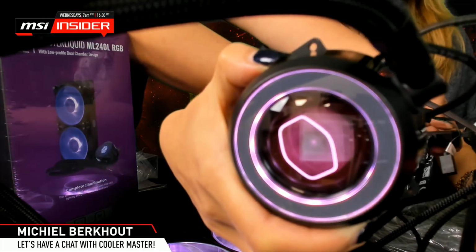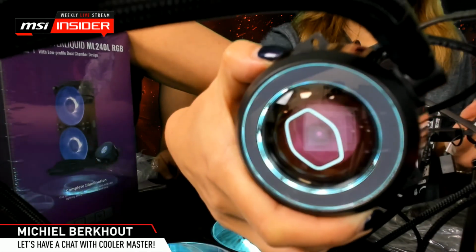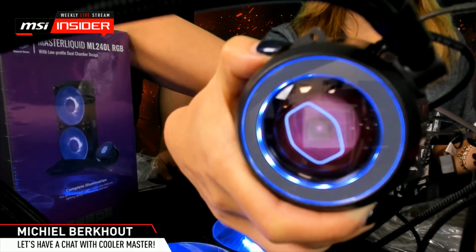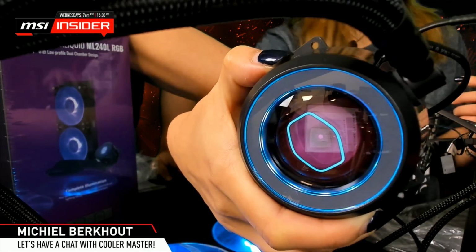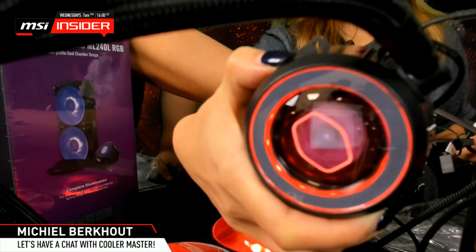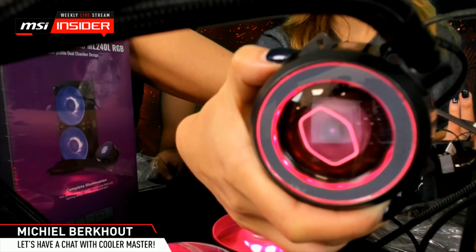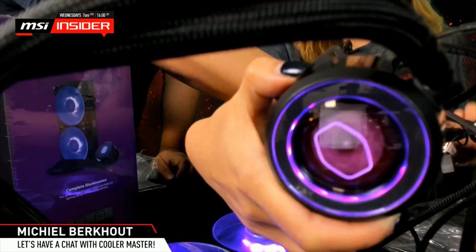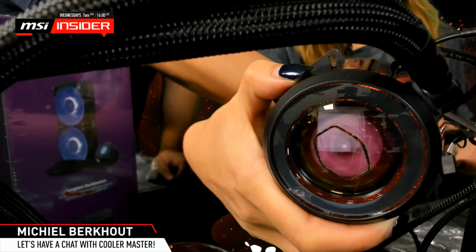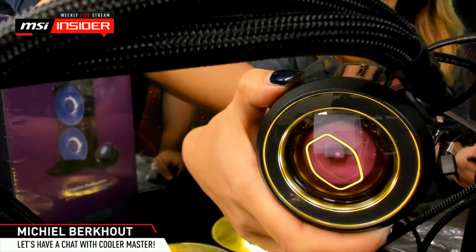So there are 4 buttons. With one, you switch the colors, and the other one is the frequency. With another, you switch between ARGB or RGB. So you can also use static RGB. Correct. And the third one you can use for the preset mode. I think we have a total of 8 modes, like breathing or static, so you can just adjust it with the controller. And the last one is the frequency for the fan or the impeller. Okay, that's cool.